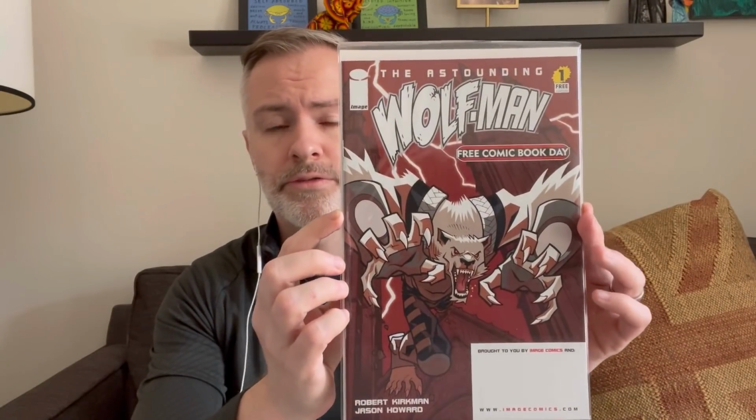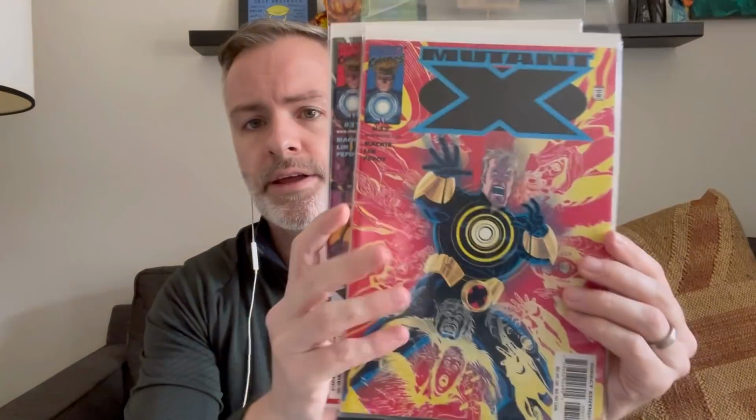Next up, just a couple of randoms. Astounding Wolf-Man number 1, Free Comic Book Day. That's a Robert Kirkman property. Eventually, it crossed over into Invincible. Really like this Tom Raney cover on Mutant X Annual 2001. That was a series I really enjoyed when I picked it up at the cons many years ago, just in dollar bins. And then issue 31 and 32, the final issue. It's just got some really great Raney art, and it's a Havok storyline, which I'm a big fan of Havok.